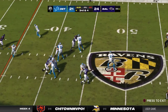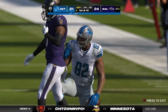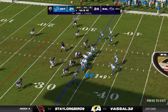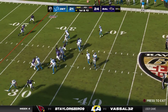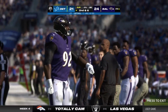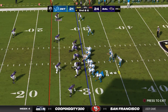Out of the gun, Goff. Pass taken in by his big tight end. And he is going to have a Lions first down by about a yard. It's a gain of 5 on 3rd and 4. That's another one complete to Mitchell. They'll give him 4 yards there, and it'll be 2nd down. A gain of 4. It's now 2nd and 6 at the Ravens' 29-yard line.